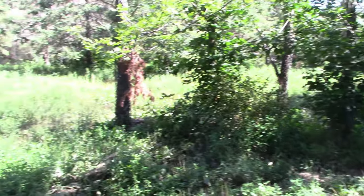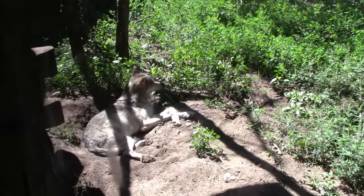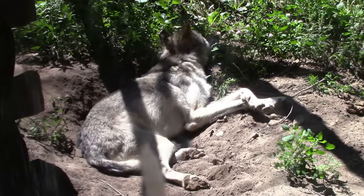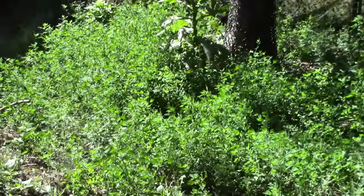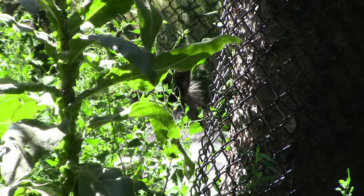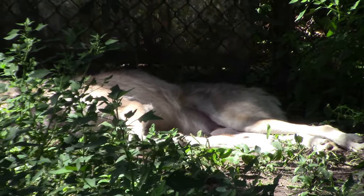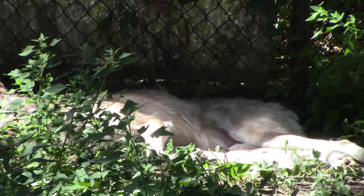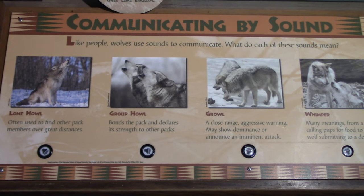All right, additional habitat of the gray wolves. Here's the gray wolves. Looks very comfortable. Oh, another wolf is just behind the tree. You just see a little bit of it moving. Yeah, it's right there. Oh, and there's a third one. Emma, did you see the one over here laying bones? Got the pack. There we go, communicating by sound.